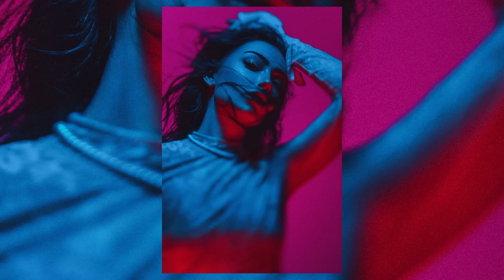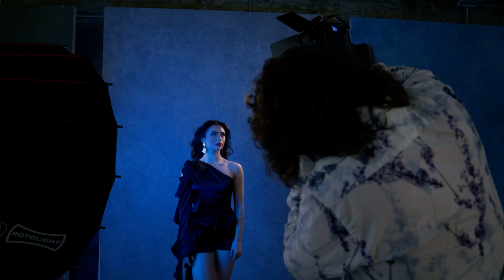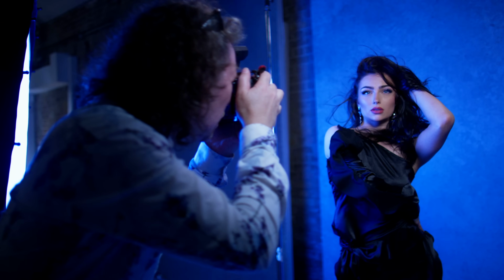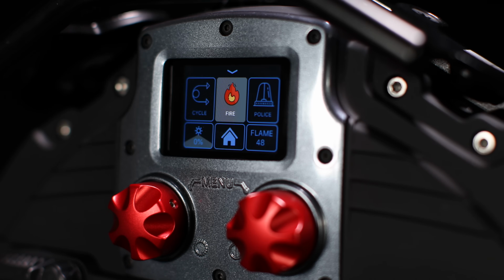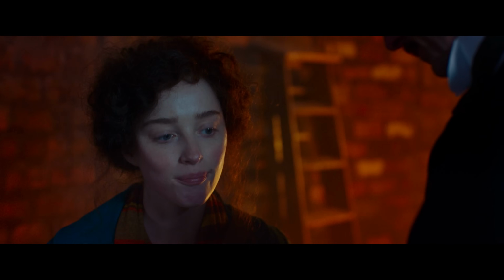As well as its incredible output in continuous mode, the Anova Pro 3 is also ideal for hybrid shooters, featuring high-speed sync flash with inbuilt Godox, Profoto, and Elinchrom Skyport receivers, with absolutely zero recycle time, meaning that you never miss a shot. Featuring Rotolight's award-winning suite of Cine effects, including fire, police, lightning, and TV, instantly add drama to any scene at a moment's notice.